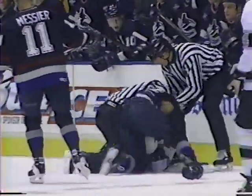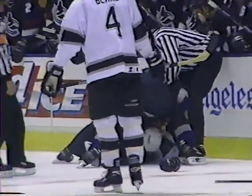Blake for Vopot, tipped it in deep, but Johnson was trapped, and we get a whistle, and now we've got Walker and Vopot. And Vopot with a right, stuns Walker, but Walker comes back with a right hand himself, and they both go to their knees.